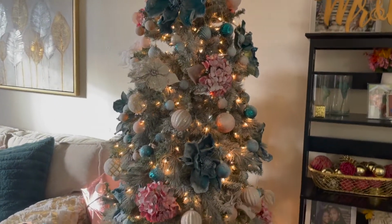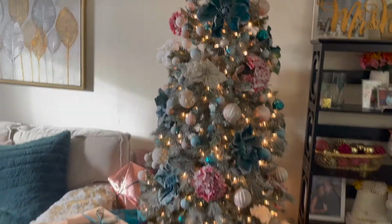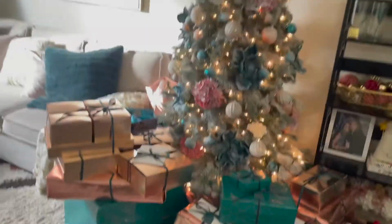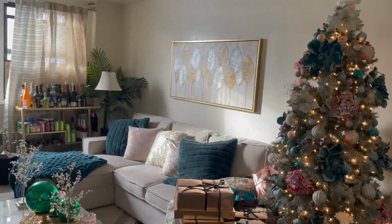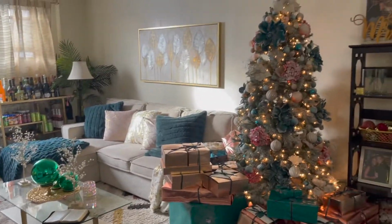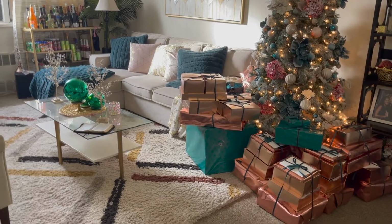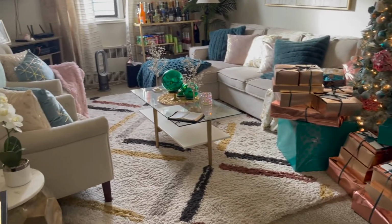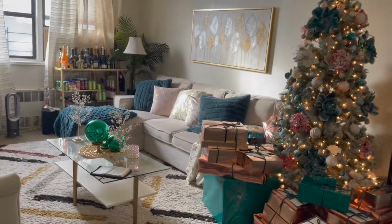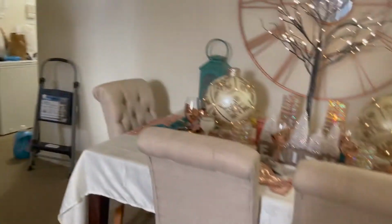So there you guys have it. This is my holiday decor home tour. Let me back up this way so you guys can see. So this is the living room as a whole with the tree. That nice effect. Do you guys see that nice effect? With the tree, with the living room all together. And then to my right, you guys have my dining room.